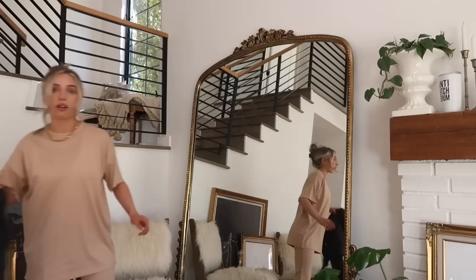Next is this little lounge set. Maybe I should show you guys this one in the mirror since it's pants and everything. It's basically just a little matching ribbed set. It's a nice nude color. The top is a boxy, sort of oversized t-shirt style, and then the pants are a high-rise bell-bottom style. I'll show you guys those in the mirror, but it's just a nice casual sort of looser lounge outfit, and I thought it'd be really cute with the leather jacket.